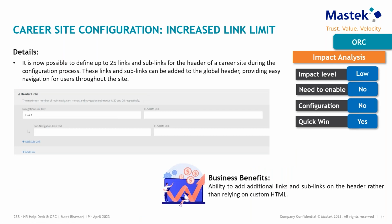Moving next, then we have increased link limits. So with this particular feature upgrade that Oracle has released, you now have the option of up to 25 links and sublinks for the header of a career site during the configuration process. Now, this is a great feature for a lot of our customers, and potentially you as well. You might have realized that earlier we only used to be able to have, I think it was 12 or 15 links and sublinks at the header, and if you wanted to have more, you had to rely on custom HTML as well as custom CSS and JavaScript to be able to show the drop down menus in the header. But with this upgrade now, you have the option of having 25 links and sublinks.